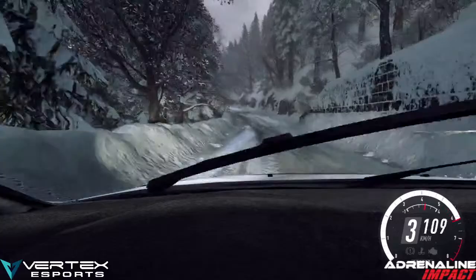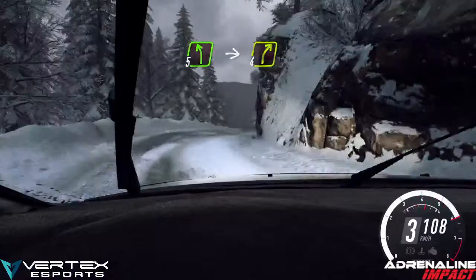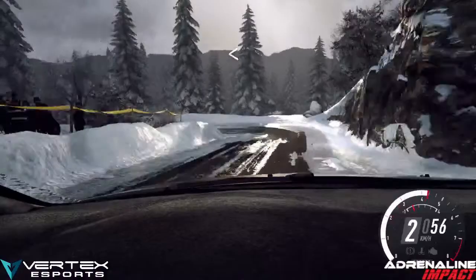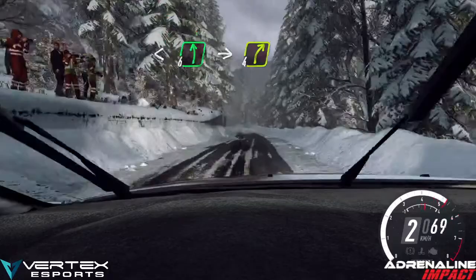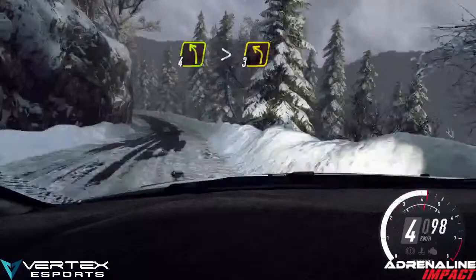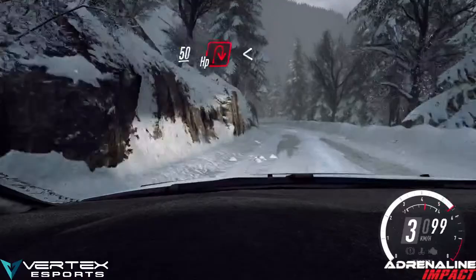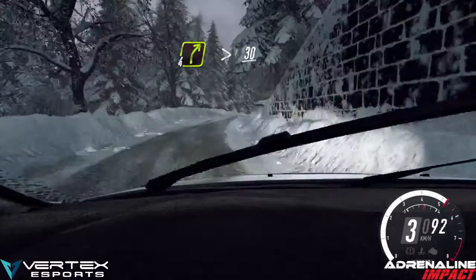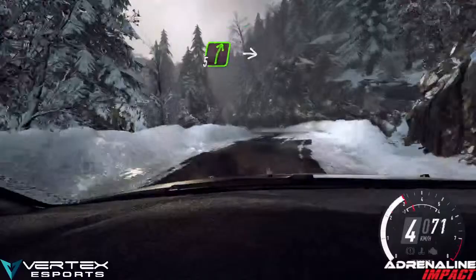Into 5 left. Into 4 right, extra long, upwards of a crest. Caution slow, 40, unseen, open hairpin left. Opens 6 long. Into 4 right. Into 4 left, extra long. Tightens 3. Downhill 50, unseen, open hairpin right. Opens 30. 4 right, very long of a crest. Tightens 30. 4 right, 4 left narrow. 5 right, into 4 left. Whoa. 30.